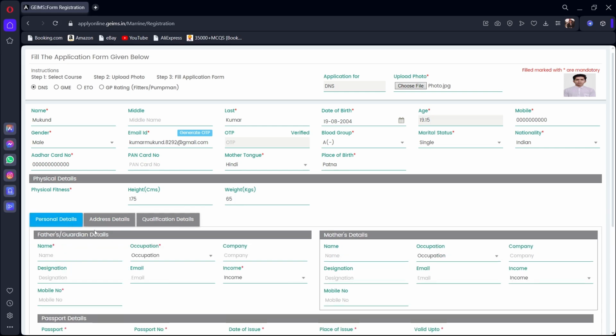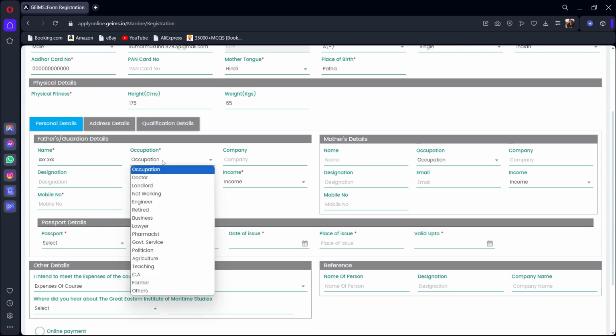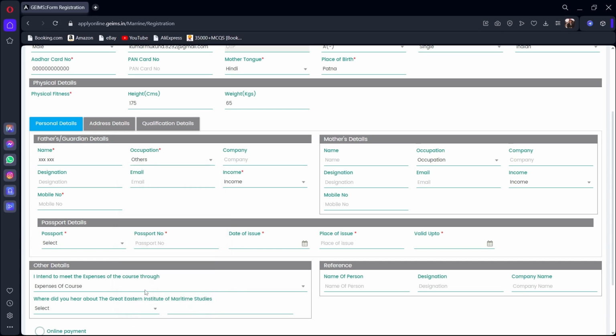Now a few details to be filled. Personal part, your guardian's name. It should be your father's full name. Then his occupation is a mandatory part. So suppose he is a businessman, then you fill in businessman there.